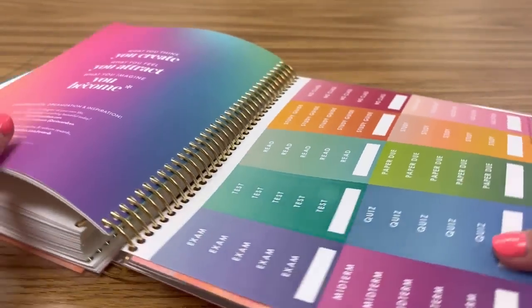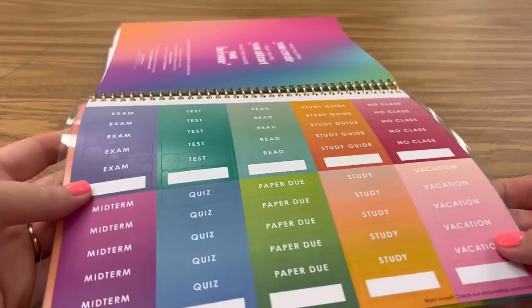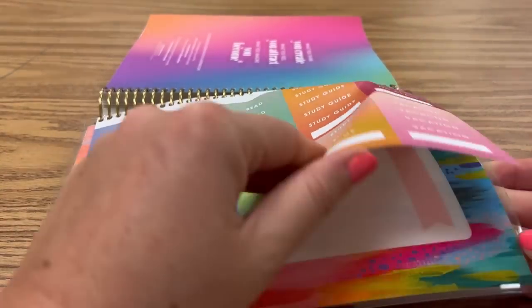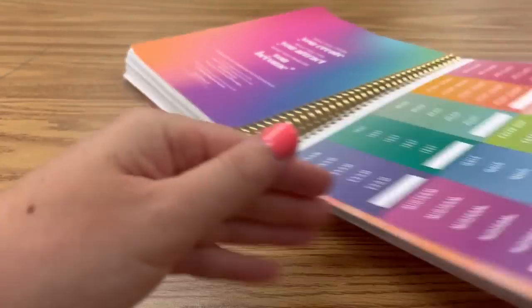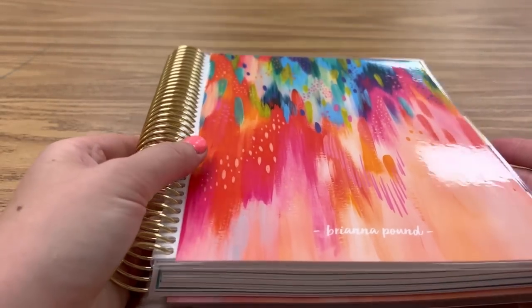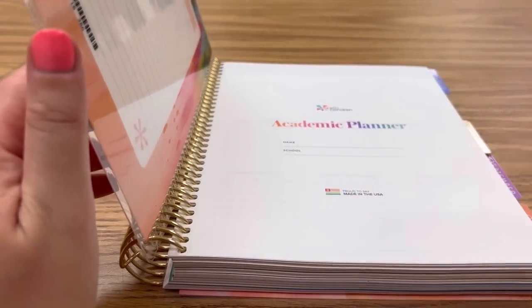There's 1 page of stickers in the back, but a lot of these I'm not going to need. I should have torn this out and sent it to my sister. I got my sister one too. I should have just sent it to her. But anyways, it's from Erin Condren, and that's just the one I decided to go with this year.